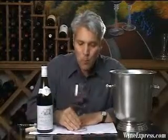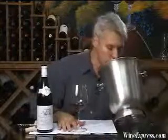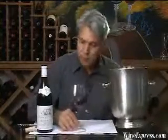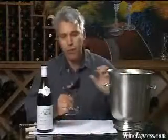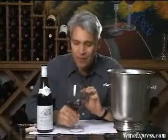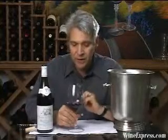Let's taste this. It's very pretty. You get a real core of black cherry. You get a little bit of smokiness. And this wine has a wonderful texture. It's got a real velvety character to it.